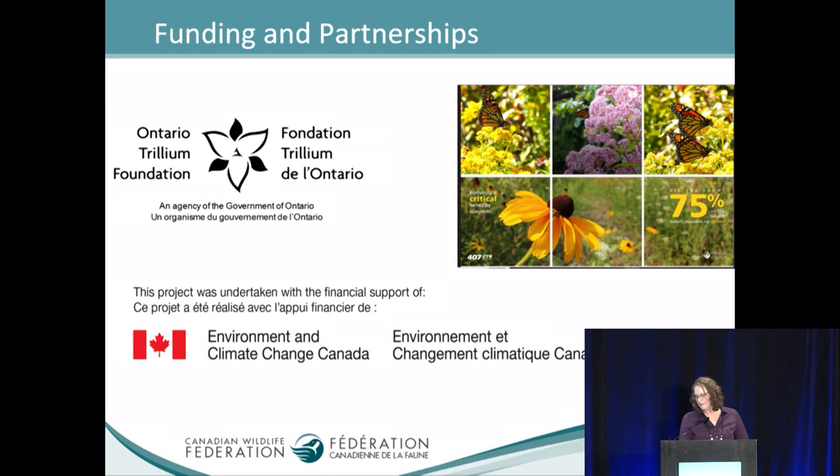And just quickly, funding and partnerships. We couldn't do this alone, obviously. We have the Ontario Trillium Foundation that supported us for the last couple of years. Environment and Climate Change Canada is really interested in what we're doing, so they've funded the southwestern portion. And we've just partnered with Highway 407, a major toll road through Toronto. They've given us a number of dollars to work with neighboring communities to the north of the GTA, or the Greater Toronto Area. So it's a place where there's lots of opportunity for Monarch, because they're traveling up and down that coast of Lake Ontario.